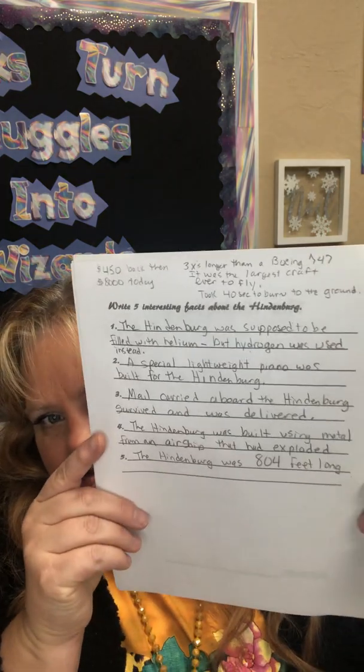After you finish reading the rest of the Hindenburg, you're going to get on your information and find 5 interesting facts, which I already have mine done. And so I will read you one of mine. Let's see. Which one do I want to read? I'm going to read this.